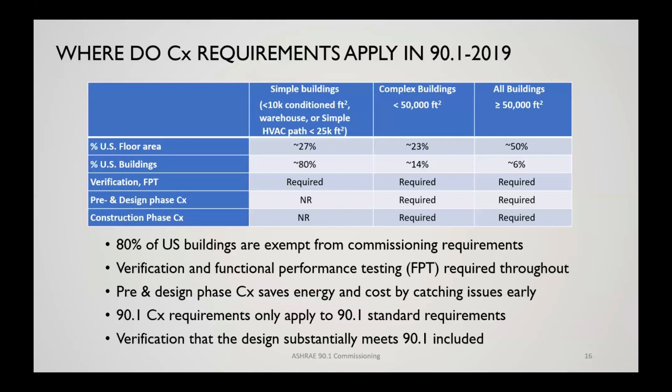So then complex buildings under 50,000 square feet, complex as far as HVAC types of systems, and all buildings over 50,000 square feet then would follow the commissioning path.